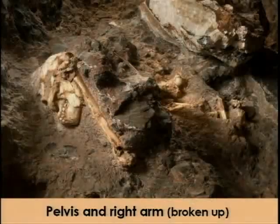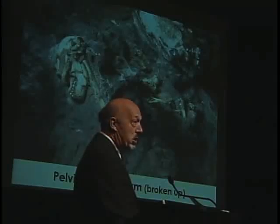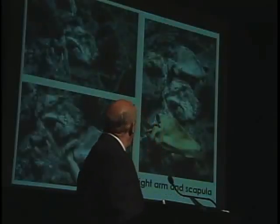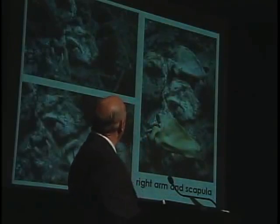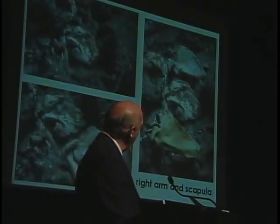We also discovered here the pelvis. Unfortunately, it's rather crushed. It still has the femur, the head of the femur, in the acetabulum. And we discovered the right arm and hand, which is also crushed. And then last year, we discovered a complete scapula. Here it is compared to that of a human and a chimpanzee. And it has features of both.